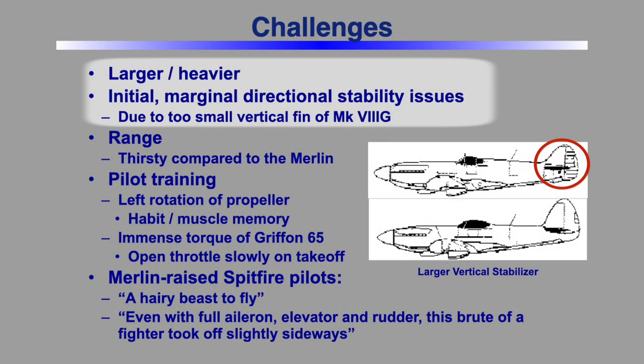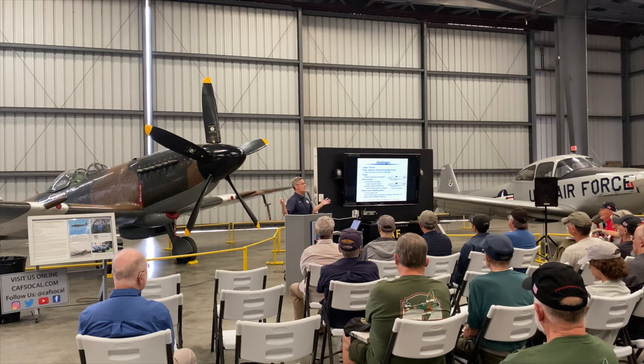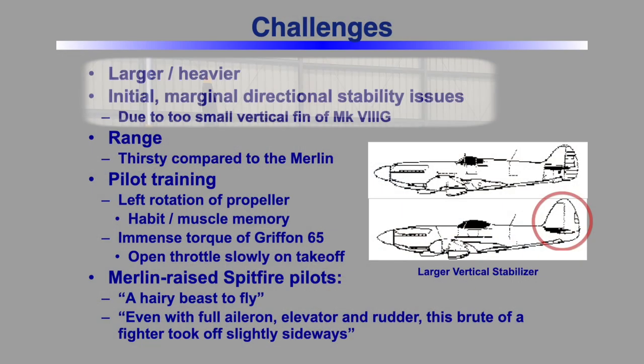The Mark VIII had what I'll call a smaller vertical tail. As you can see, they found out very quickly, what was the title of our Griffon talk? The Five-Bladed Beast. That little vertical tail couldn't properly provide directional stability and control to the pilot with the increased power of the Griffon. So they put a larger, as the British call it, fin on it.